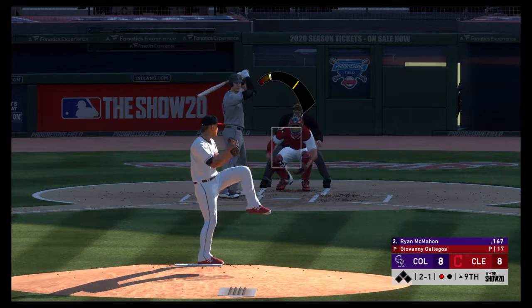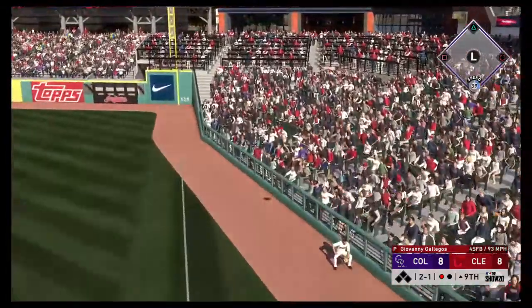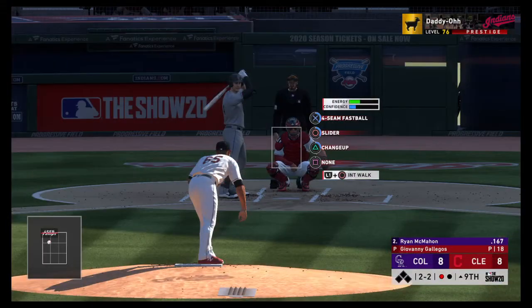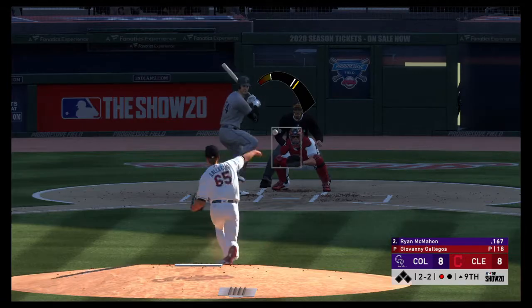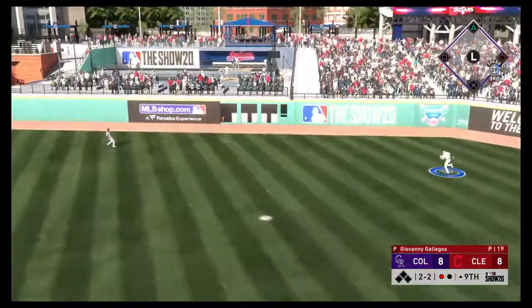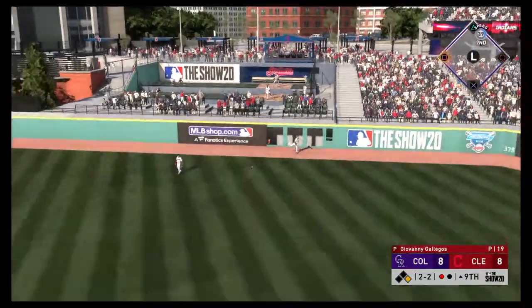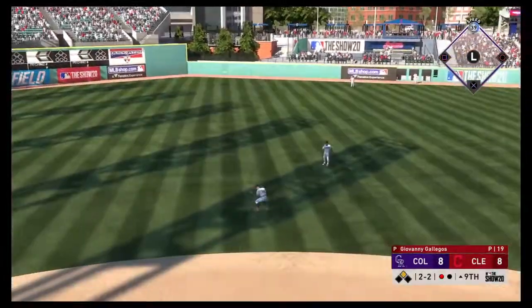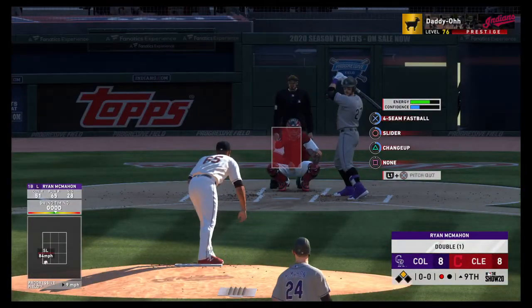Somebody's getting frustrated. He's not used to getting hit around like this. There's a swing and a high, deep drive headed for the right field corner. And that's going to wind up hooking just a bit foul, so a missed opportunity there. Stung into the gap in right center for what should be extra bases. Legs churning, he's headed for second. And he is in at second base with one away as the go-ahead run.